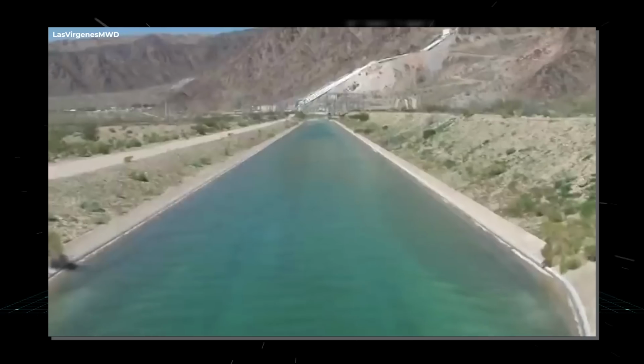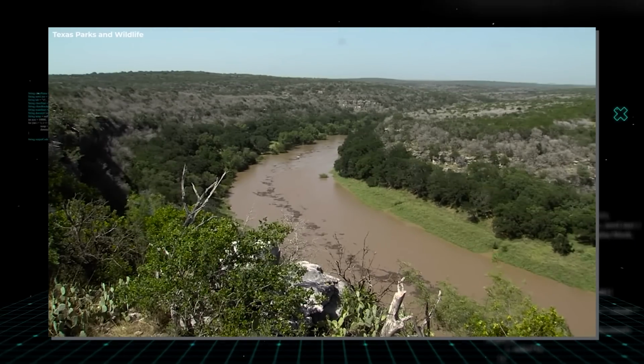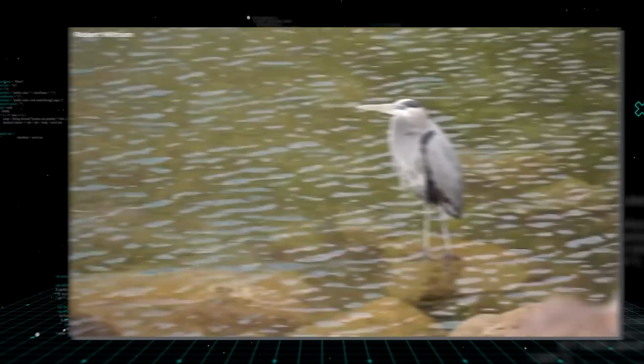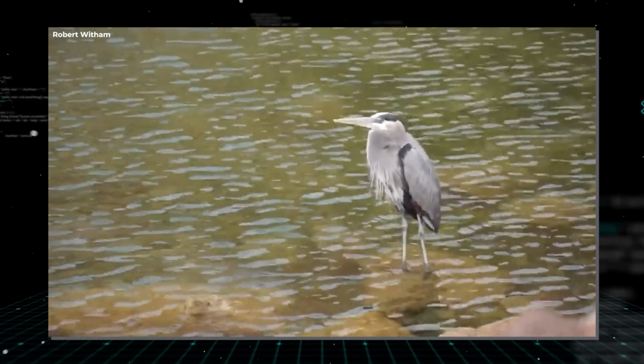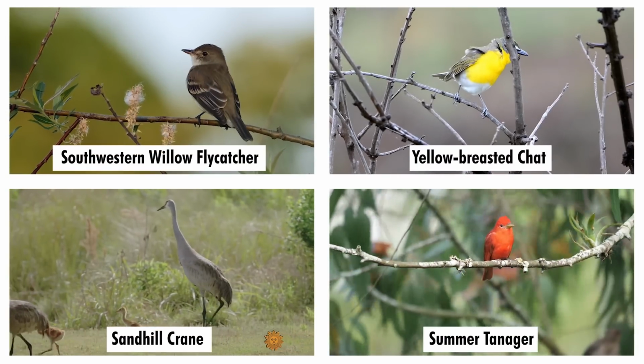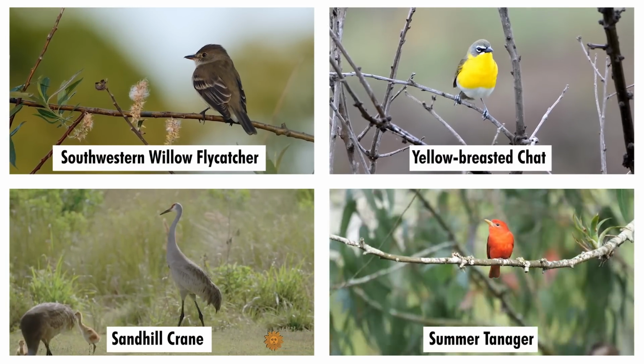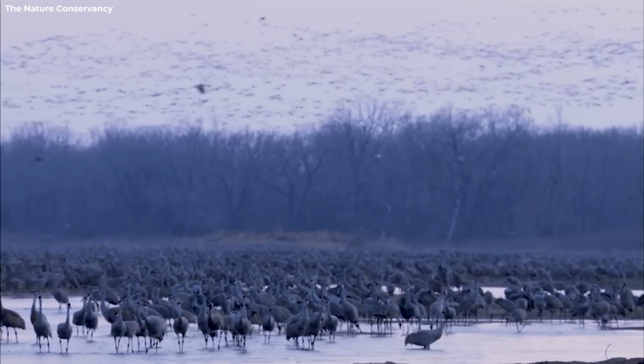And it's not just water supply for humans. The river and its tributaries support more than 70% of the region's wildlife, including birds such as the California condor, southwestern willow flycatcher, yellow-breasted chat, sandhill crane, and summer tanager. The future is not looking good for this river.